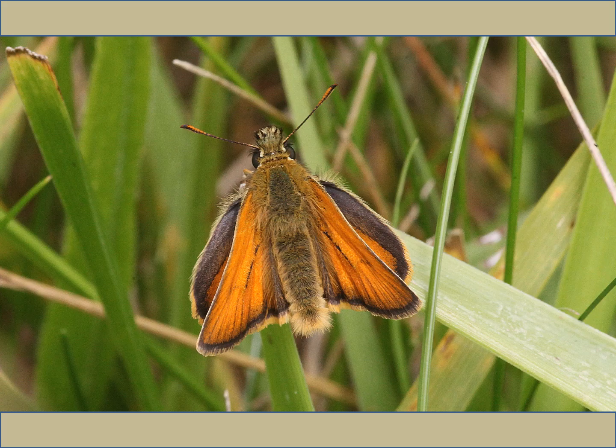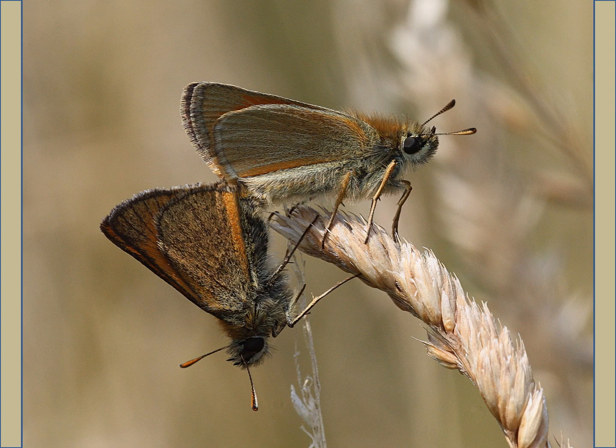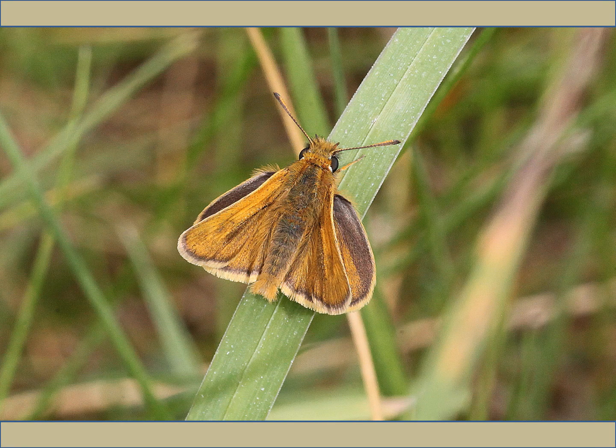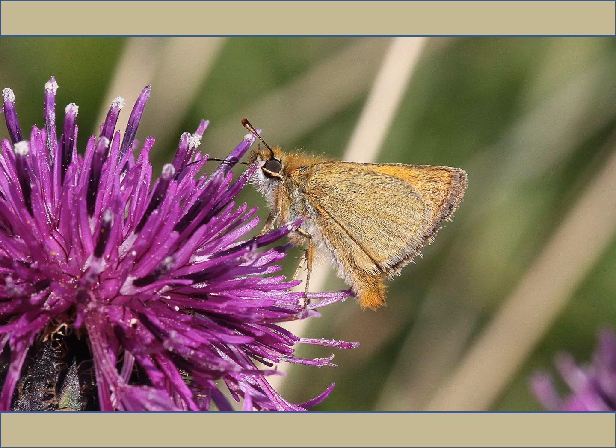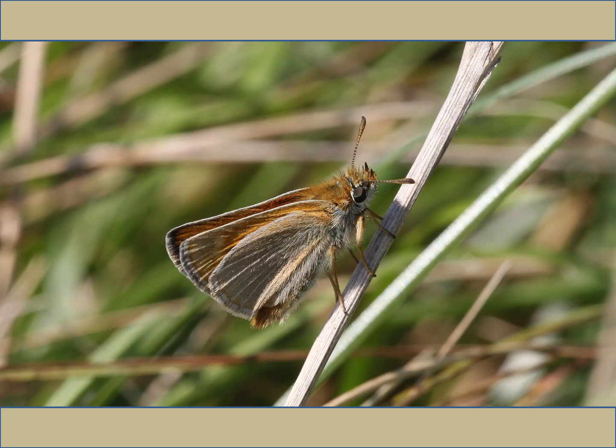Male small skipper. Female small skipper. Mating pair of small skippers. Male Lulworth skipper. The underside of a male Lulworth skipper. Female Lulworth skipper. Underside of a female Lulworth skipper.